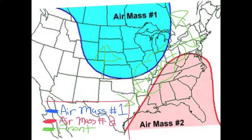My key right here shows that in blue, this is air mass 1, and then what's shown in red is air mass 2, and what's shown in green is the whole entire front.